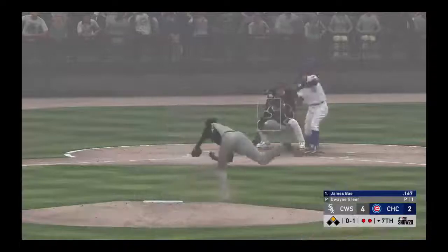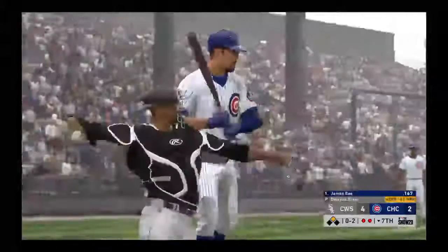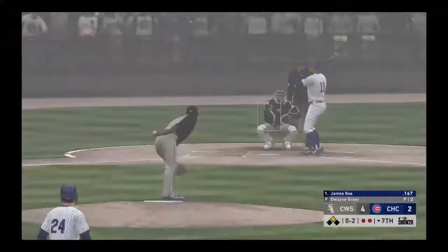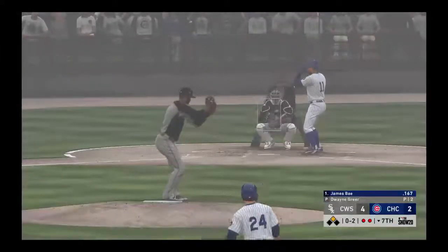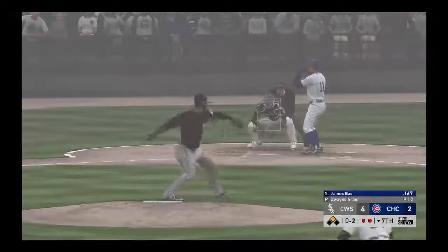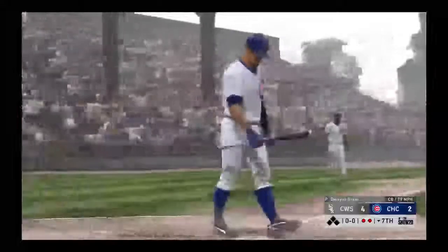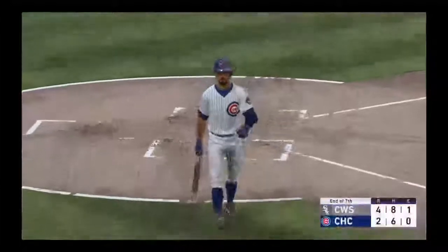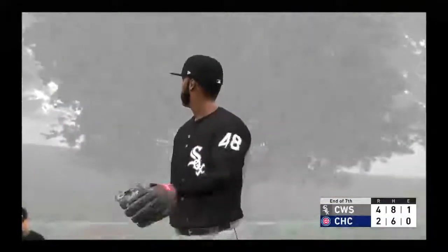Tying run at the plate, the 0-1. Swing and a miss, and he needs a little discipline here. 0-2. Big fastball is definitely this guy's MO coming out of the bullpen. Hoping to send him packing. Pitch on its way. Curveball locks him up. Strike 3, and that's the 3rd out. Cubs strand 1. Still down by a count of 4-2.